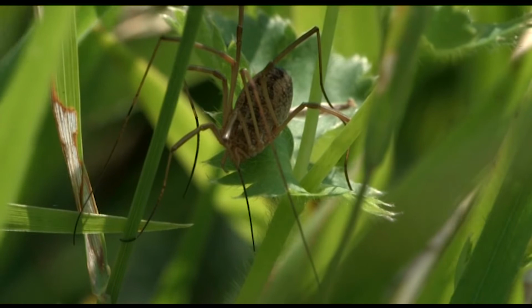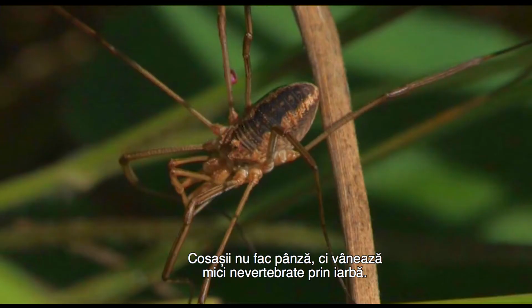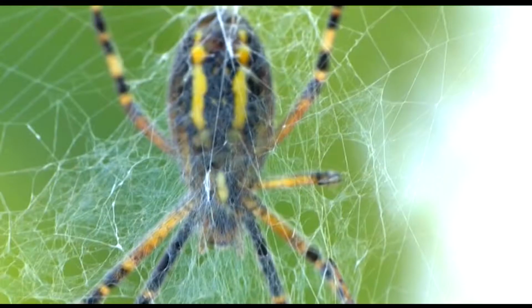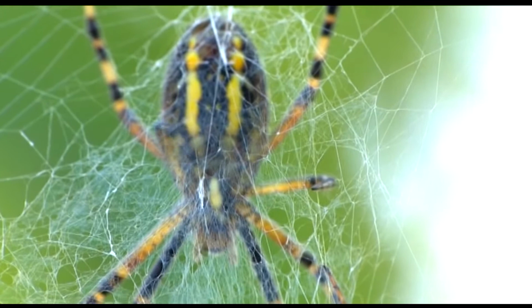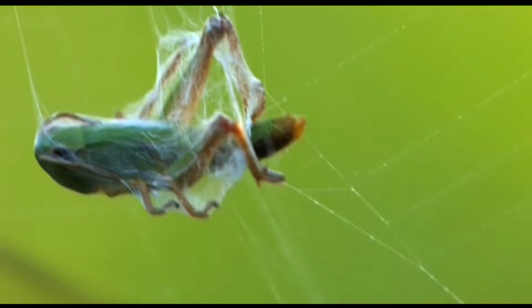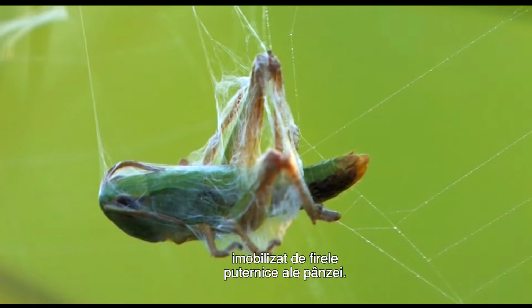Harvestmen spiders don't make webs. They actively hunt small invertebrates. In hunting, this wasp spider is a perfectionist. She's caught a green grasshopper in her web. She quickly wrapped it with unbreakable silk to immobilize it.